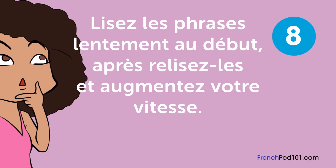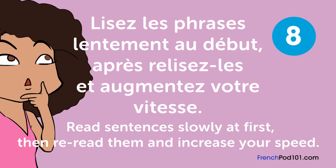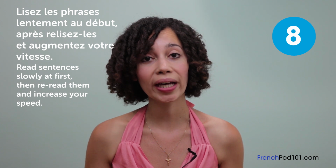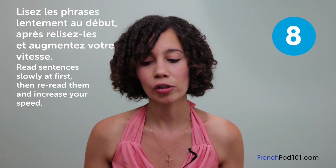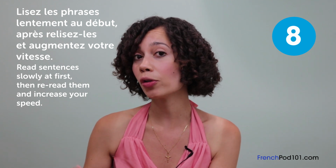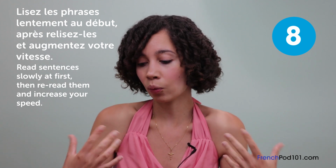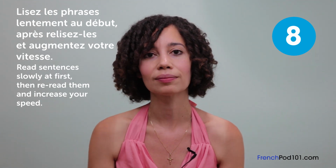Lisez les phrases lentement au début. Après, relisez-les et augmentez votre vitesse. Read sentences slowly at first, then reread them and increase your speed. I think that's a really good thing to do because at first you want to have the pronunciation right. So it's better, you know, to decompose the word little by little. And then when you're more comfortable, you'll be able to say it really quickly.